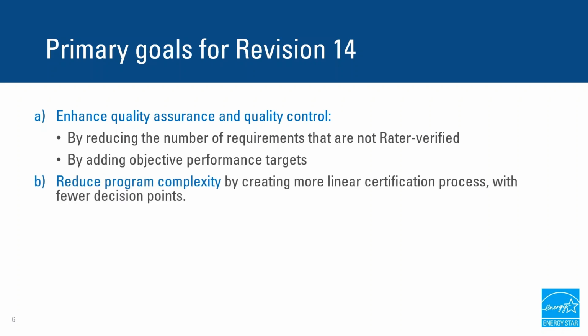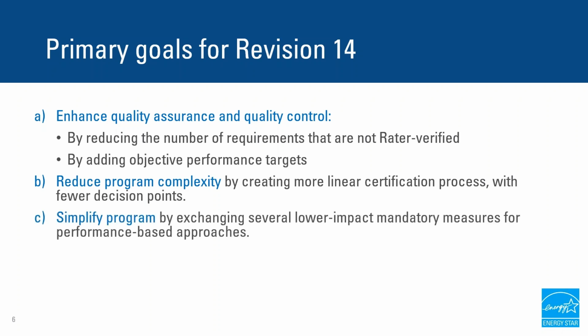The second major goal is to reduce program complexity, and we intend to do this by creating a more linear certification process with fewer decision points. And the third major goal, sort of related, is to simplify the program by exchanging several lower impact mandatory measures for performance-based approaches. By eliminating some of the mandatory requirements, we think we'll create fewer trip points for our partners where it becomes really difficult to proceed with certification. And by exchanging them for performance-based approaches, we think we'll still end up with homes that are meeting our brand promise.